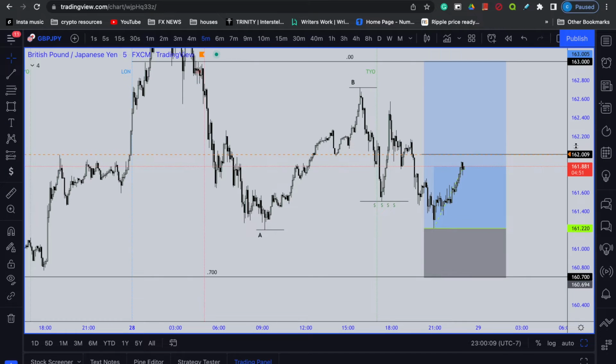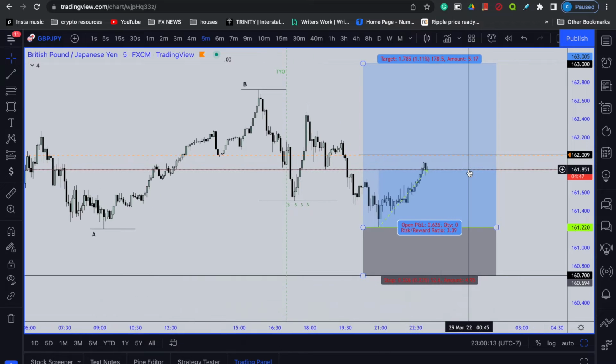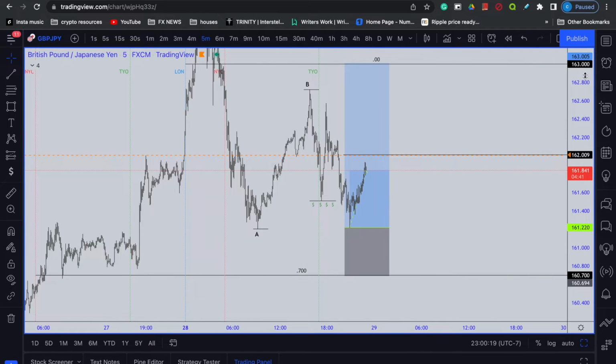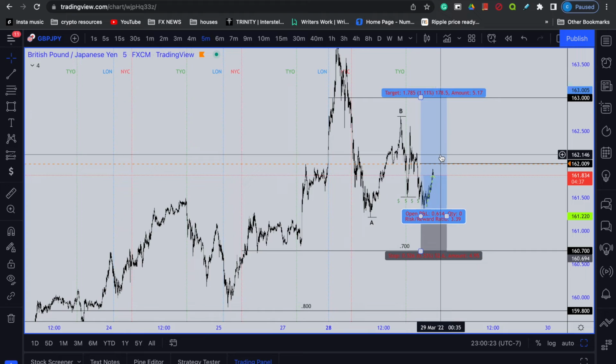All right, so going over how I was able to capitalize on this trade, just breaking down price action and the fractal nature of things. We're not going to go on the higher time frame. We know already that GBPJPY for the past couple of days, since around March 7th, since the beginning of March, has been bullish.